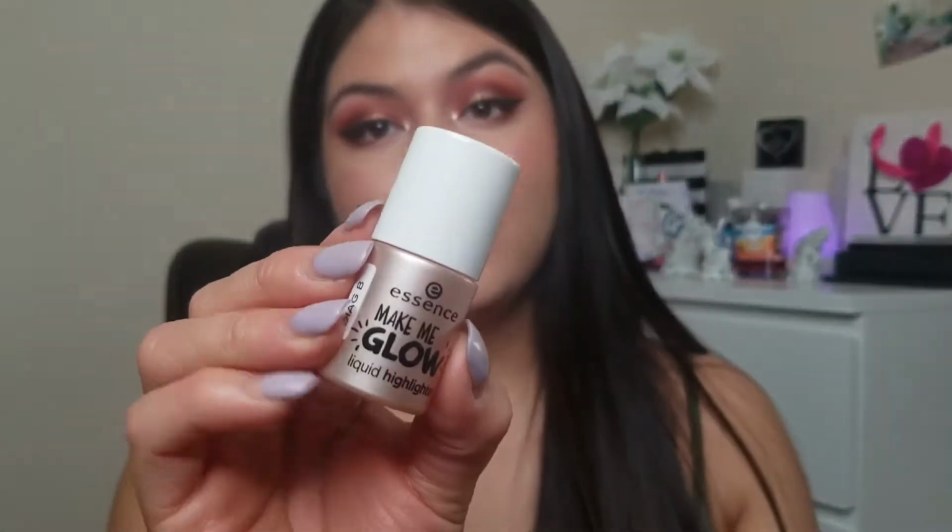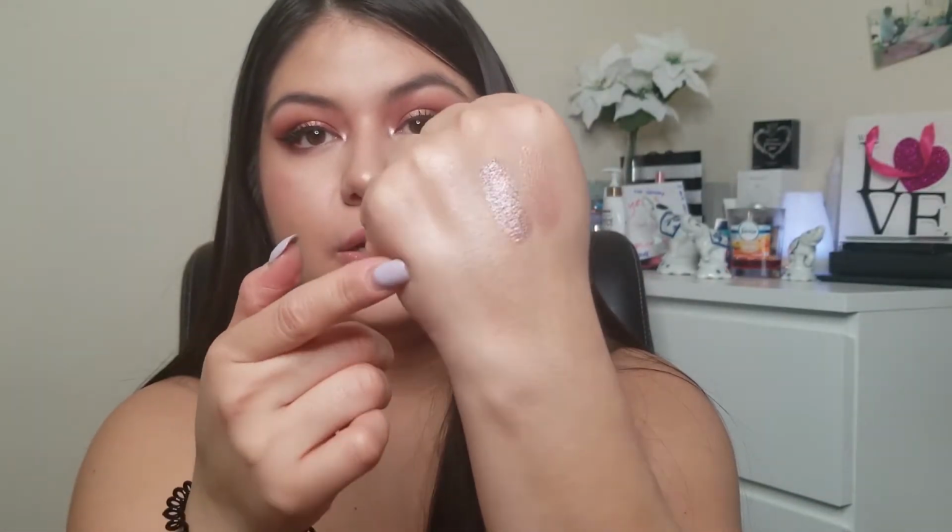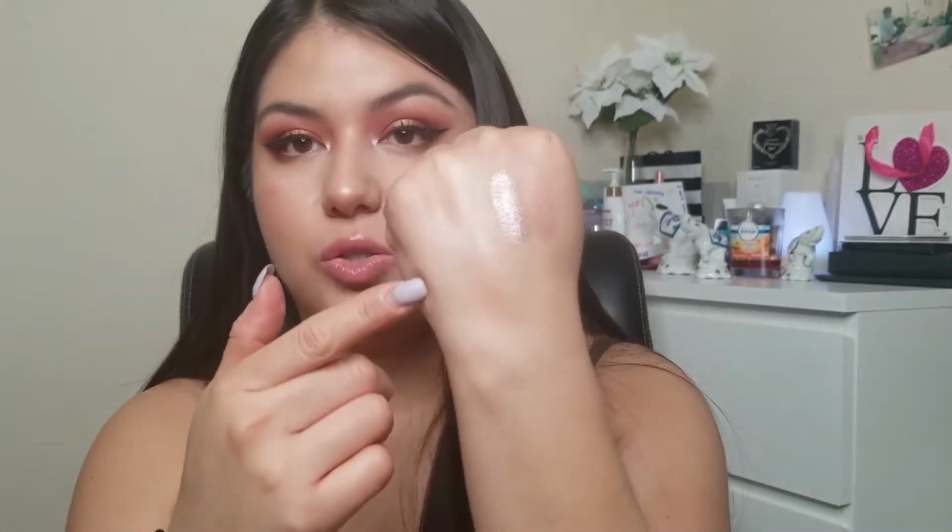The Make Me Glow liquid highlighter. I don't know how I feel about this guy yet. I feel like it's a nice liquid highlighter, but I don't know if I'm in love with it. Again, it could be that I had the foundation and maybe they didn't go well together. I keep using it. Maybe it'll be better for more of those natural days where I'm wearing nothing, because on the skin it actually wore pretty nicely, like on the back of my hand. The applicator I'm not so in love with, but it's a very pretty glow. You guys can see it right there. It just looks like dewiness in a bottle.